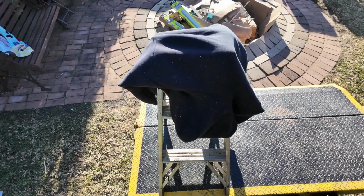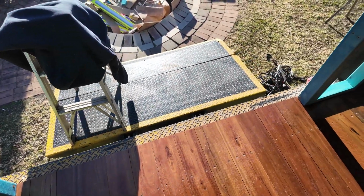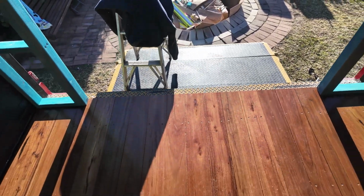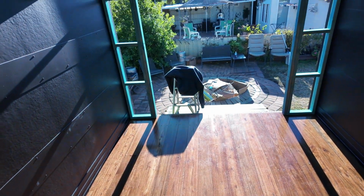That's Tom's jumper, but if he wants to leave it out on a ladder all night, it's getting covered in dust this morning. And the floor looks fabulous. It does have a few scratches on it, so when I put the next load on, we'll sand them and pull them out. But yeah, it has had a few scratches with things coming in and out over the last few days.